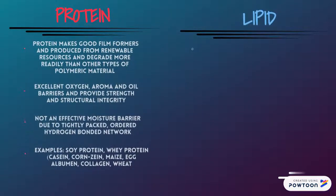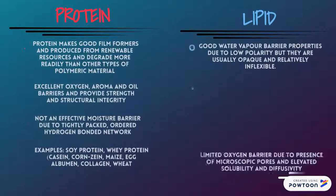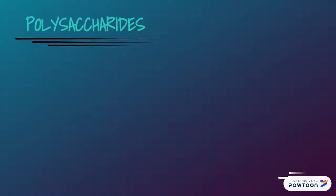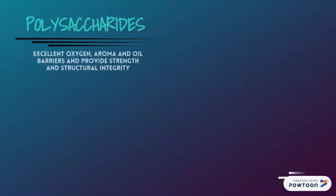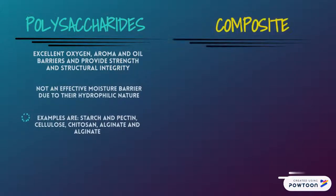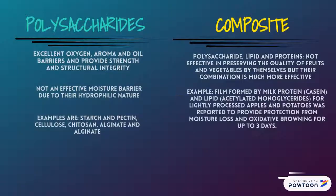Next is lipid. Lipid has good water vapor barrier properties due to low polarity, but they are relatively inflexible. One of the examples is beeswax. For polysaccharide, it has excellent oxygen, aroma, and oil barriers and provides strength and structural integrity. The example is chitosan. Lastly, composite. Polysaccharide, lipid, and protein are not very effective to stand alone, so their combination will give a better result.